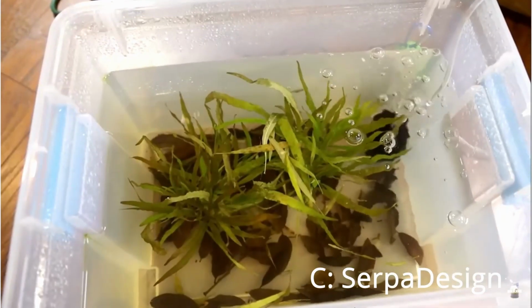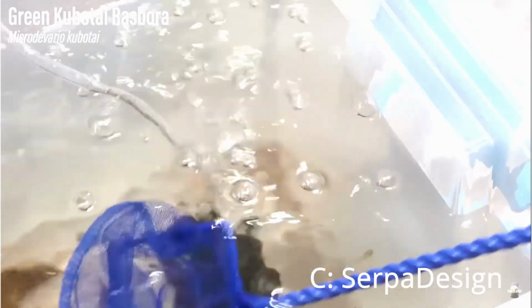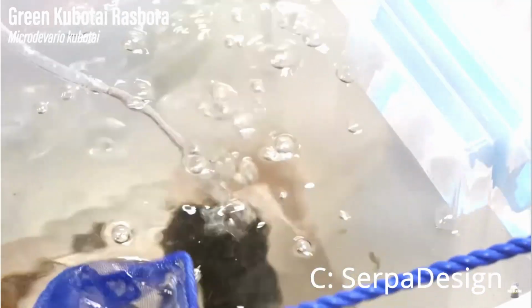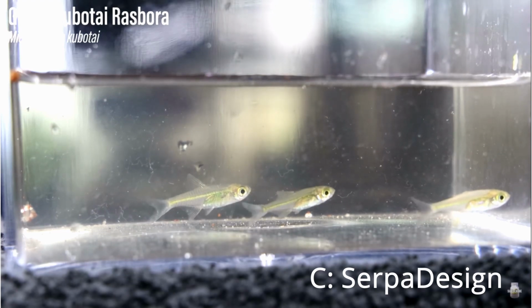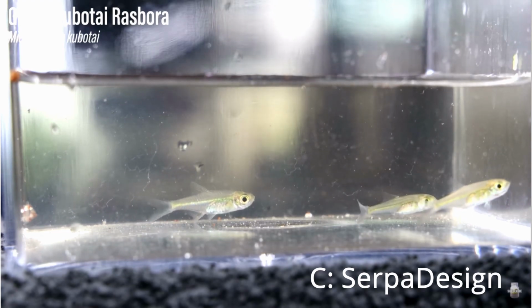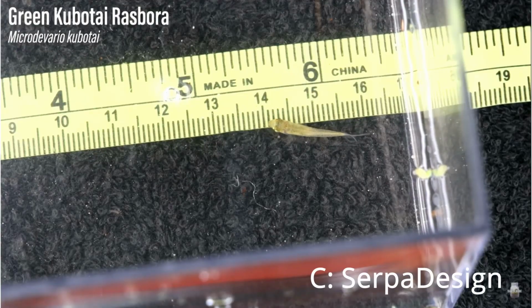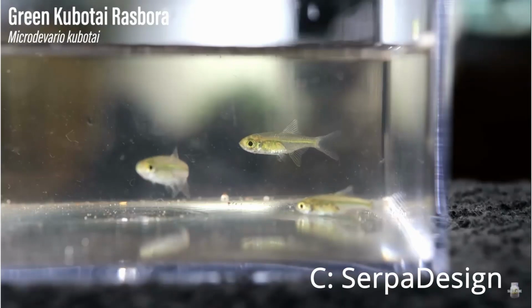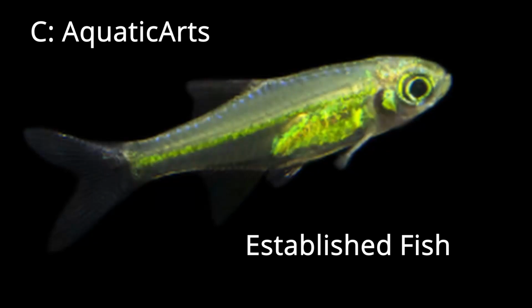And I can throw up a small clip of Serpa Design, because Tanner, a while ago, got some of the green Rasboras, and you can see in the container that they're really washed out and stressed, and that's most likely what you'll see once you get them in, or if you're looking at them from a store. But once you get them settled in an aquarium, again, even better if it's a tannin or blackwater tank with other peaceful fish and they have a lot of swimming space, then they really turn into this electric lime fish that a lot of people are attracted to, including me, because again, it's a naturally green fish.